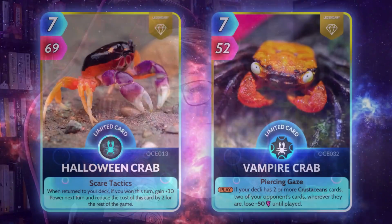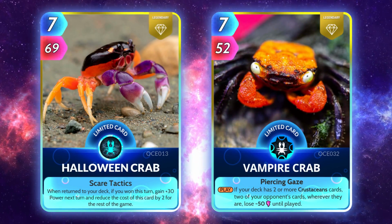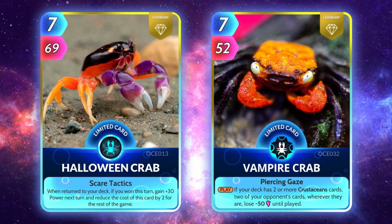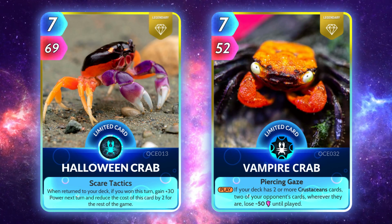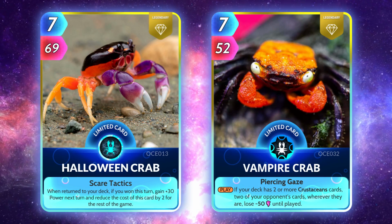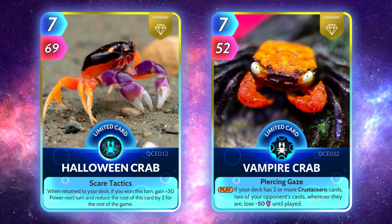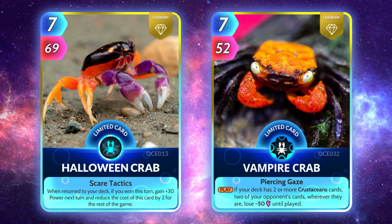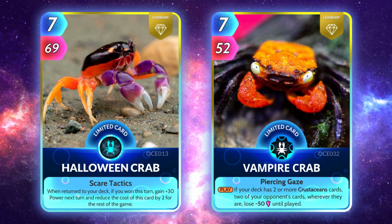Really good. Thank you. And totally different from mine. I've stayed incredibly on brand. So my 2 are, believe it or not, the Halloween crab and the vampire crab. Yeah, could see that coming. Yep, absolutely. I love the colours of both of these crabs. I think the Halloween crab's amazing because it's my aesthetic. It's very purple and orange and black, and they actually just look mega cute. I just really, really like them.